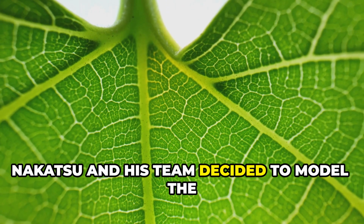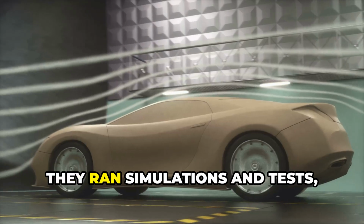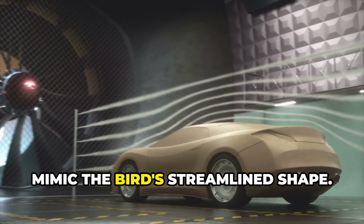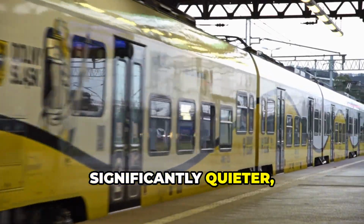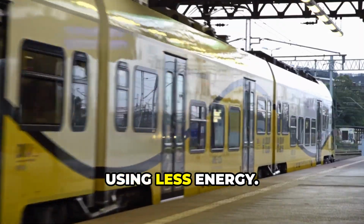Nakatsu and his team decided to model the nose of the bullet train after the kingfisher's beak. They ran simulations and tests, redesigning the front of the train to mimic the bird's streamlined shape. The results were astonishing. The redesigned train was not only significantly quieter, but also more aerodynamic. This meant it could travel faster while using less energy.